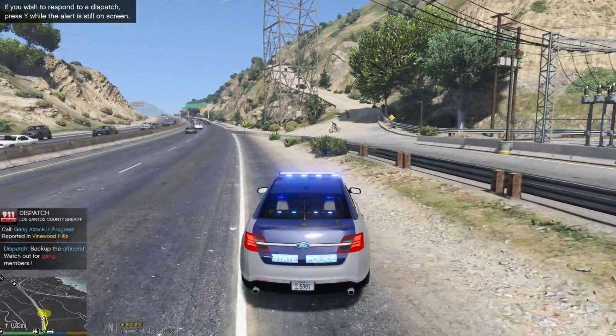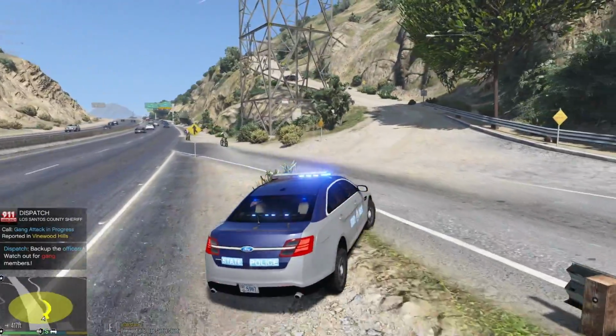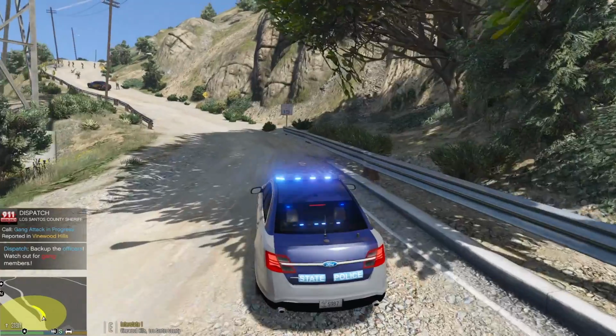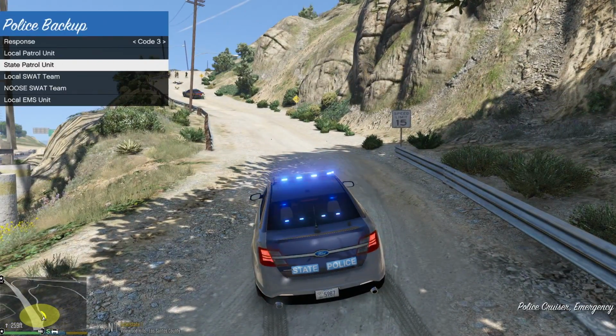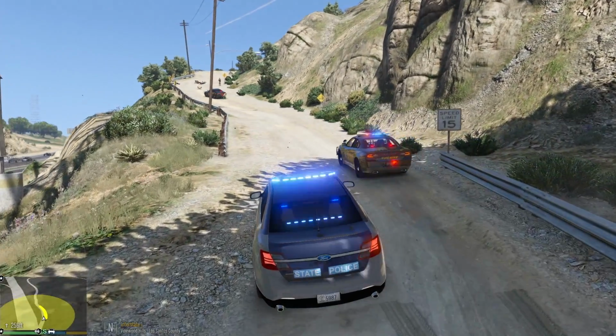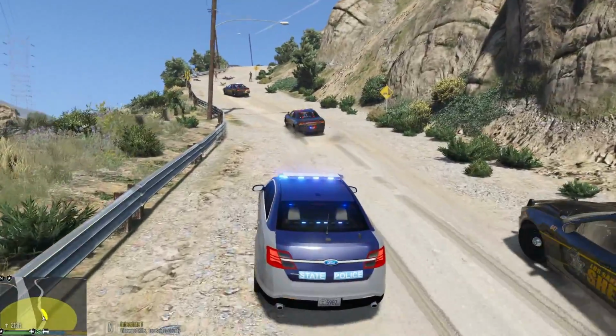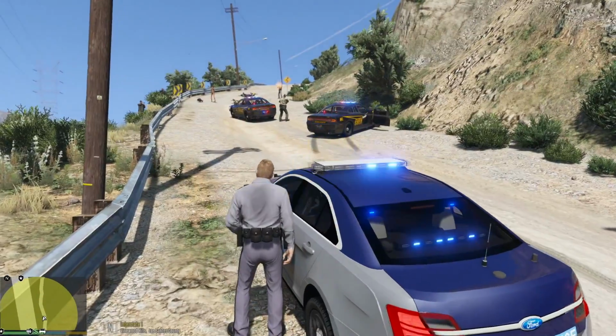We got a call for a gang attack in progress. I do see a lot of action going on up here. Roger that, let's call for 3 additional State Patrol units. We need a lot of them here. We have a bunch of local sheriff units coming on scene.